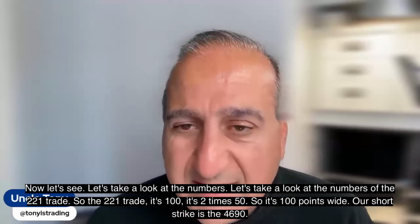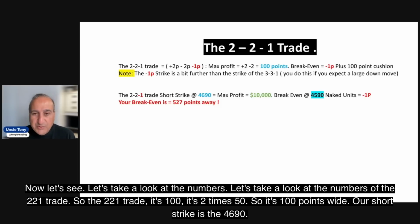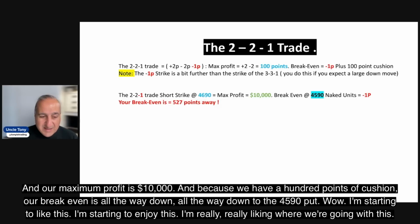Now let's take a look at the numbers of the 221 trade. So the 221 trade, it's 2 times 50, so it's 100 points wide. Our short strike is the 46.90, and our maximum profit is $10,000. And because we have 100 points of cushion, our break even is all the way down to the 45.90 put.